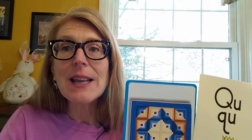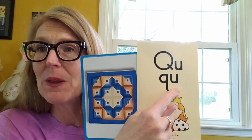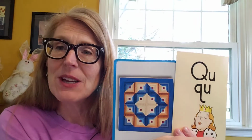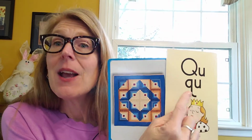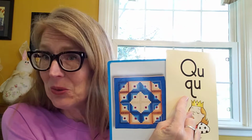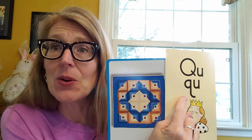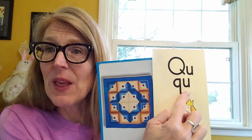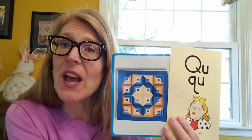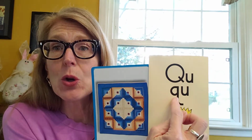Q is the only letter in the alphabet that will never be by itself. He has to have his buddy U with him all the time. You will never see a word with just Q. U can be alone, but Q refuses. That means he will not be alone in a word at any point. So he is always with that U. So that's why you hear that qua sound. So we always say Q-U.